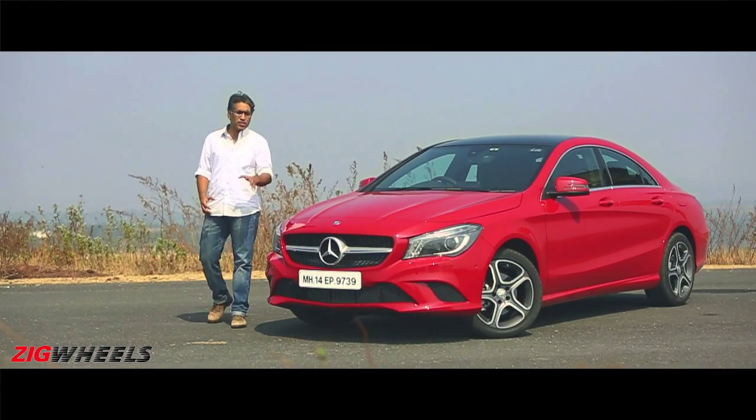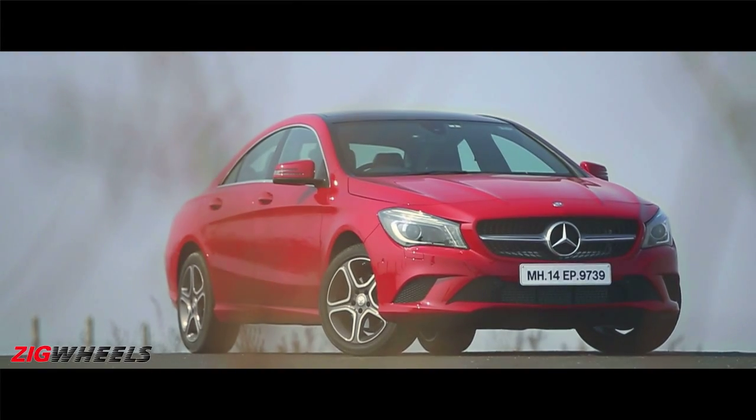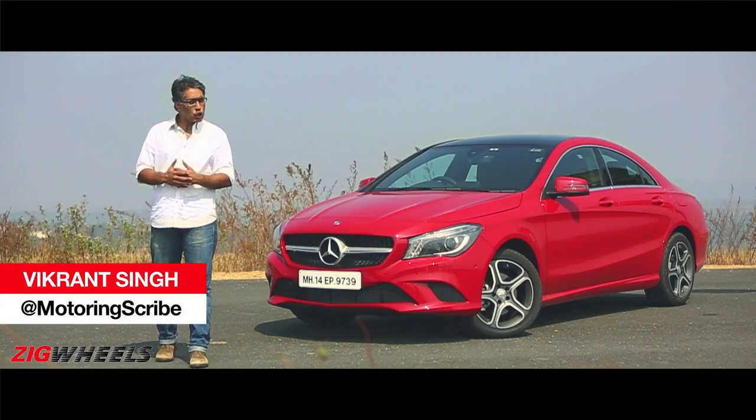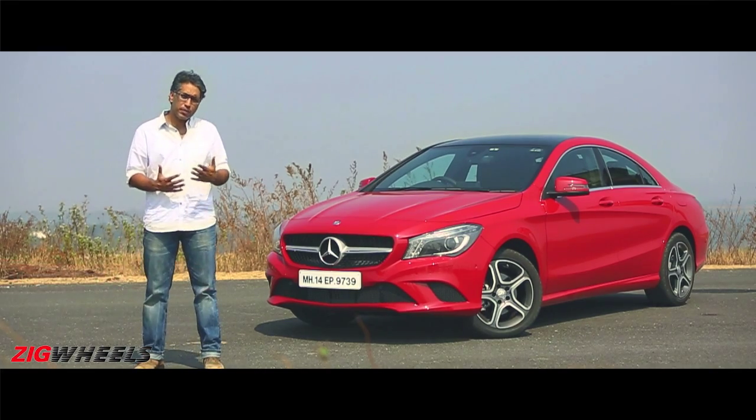This, the CLA, is Mercedes' first salvo for the year 2015, a year Mercedes says will be its biggest in a long time. But the car, as you can tell, isn't all that big, and that's because it's based on the same MFA platform as the A and B class.